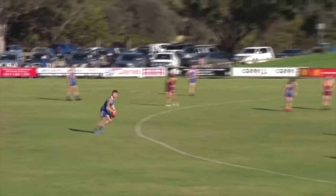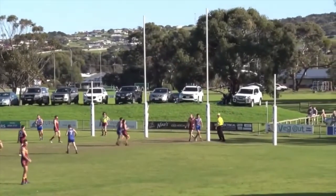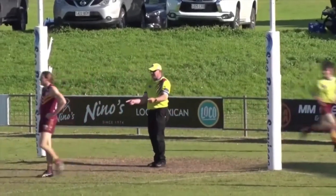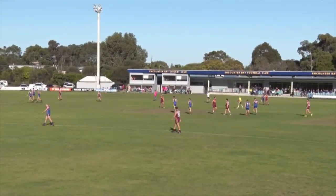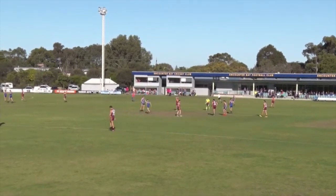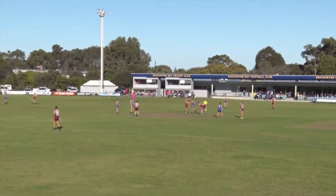He comes in now over the 50 metre line and that just skims the top of the player, I reckon. And that is a goal there to Ben Davis. And that puts Counter Bay on to four straight goals. Well, it's four goals at 1 point, really. No, four goals to the Bays, one goal, one to Mount Compass.